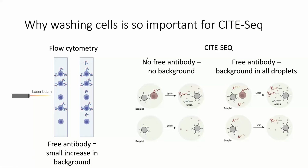Next I wanted to point out the problem of free antibodies. For flow cytometry, of course, we wash our cells, but usually people are not very careful when they wash the cells. You want to remove most of the free antibodies, but it's not that critical to remove every single antibody. The reason is that you will have these collections of antibodies sitting on the cell surface, a very high local concentration of antibody.